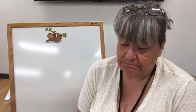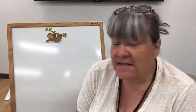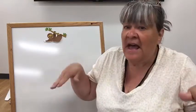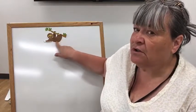Well, does a sloth have feathers? The sloth in South America doesn't have feathers, doesn't have feathers. The sloth in South America doesn't have feathers because he has fur.